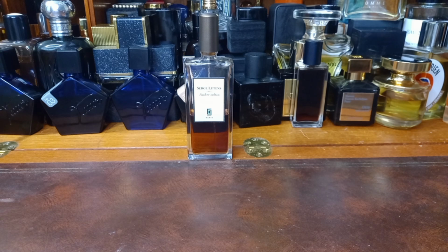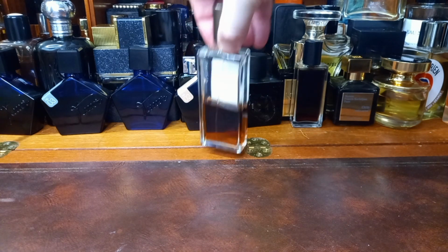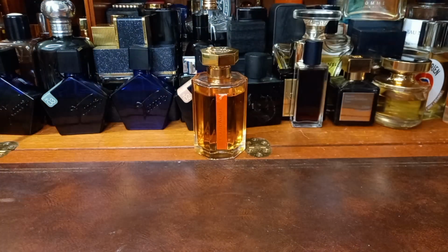I absolutely love it. I got a Surge haul this week, which I was very, very happy to receive. And I've got some backups of this. I've got about 20 ml left, between 20 and 25, just under half a bottle. Anywho, next up, we have a 2001 release from the house of L'Artisan Parfumier, and this is L'Eau d'Ambre Extreme.